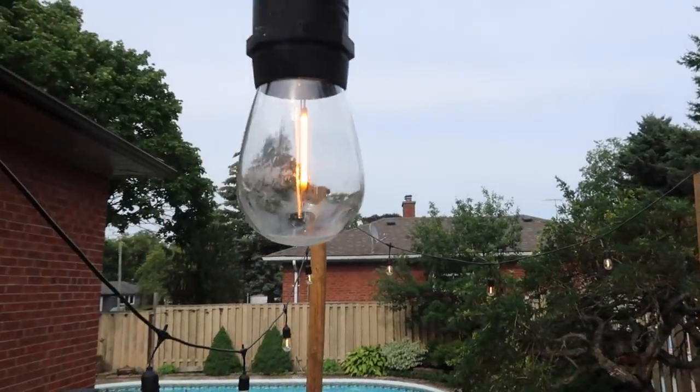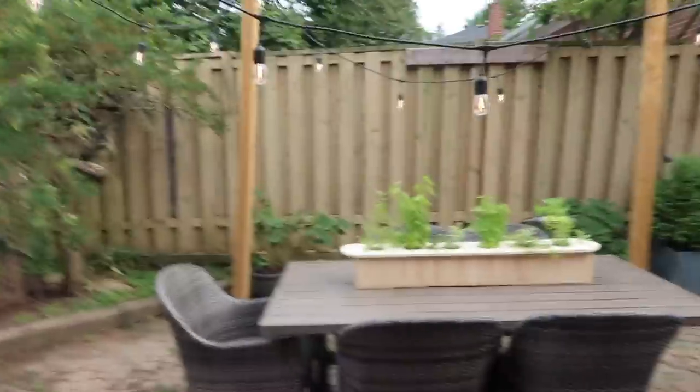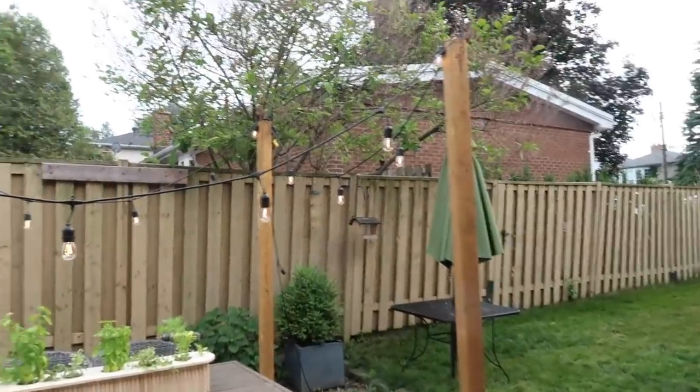I think we're done. See, another way to use these cute little cement beam lights. I'm not even sure what it's called. Cement beam lights. Wooden beam posts. Cement beam light posts. Okay, well, whatever. Either way, this looks adorable. I can't wait for it to start to get dark.